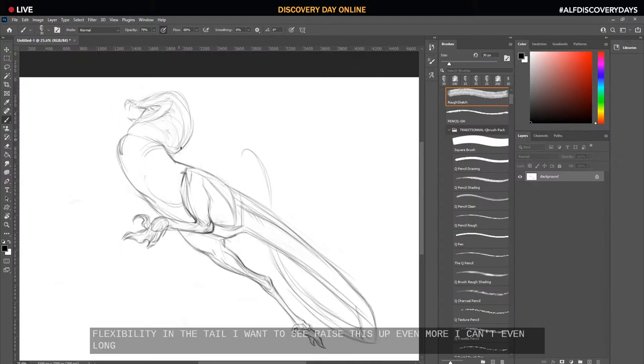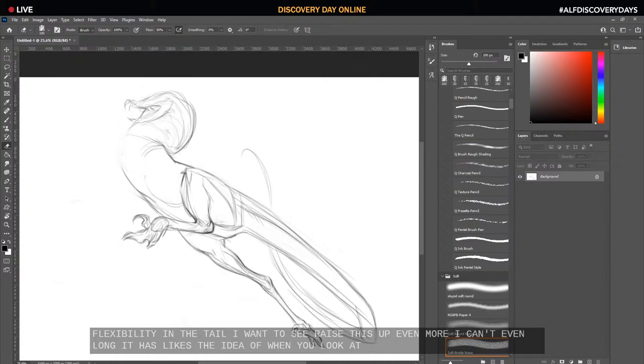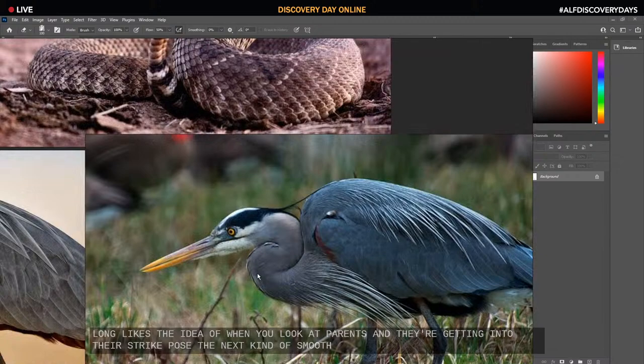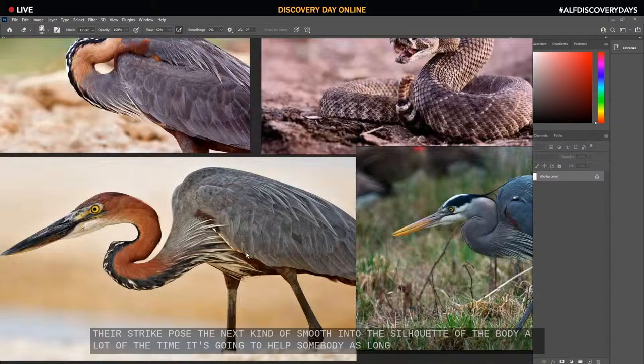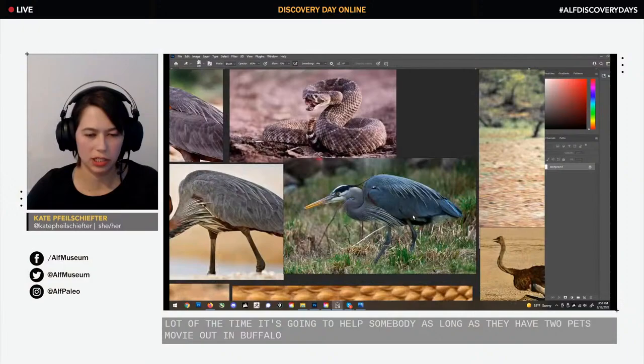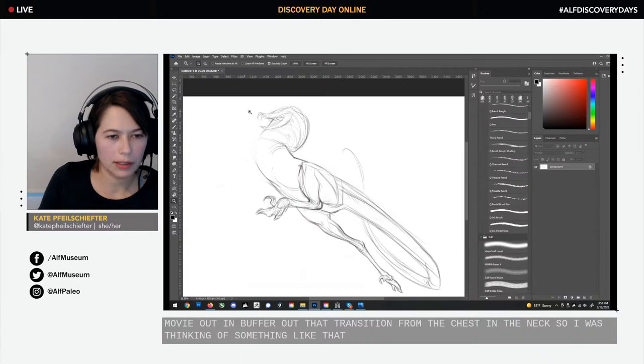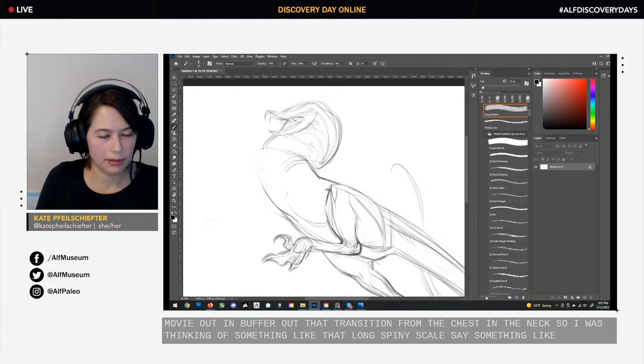And I kind of like the idea of when you look at herons and they're getting into their strike pose, the neck kind of smooths into the silhouette of the body a lot of the time. And it's kind of helped by these long, stringier feathers that they have that help to smooth out and buffer that transition from the chest to the neck. So I was thinking of playing around with something like that, except saying that it is like long, spiny scales, maybe something like an iguana might have.